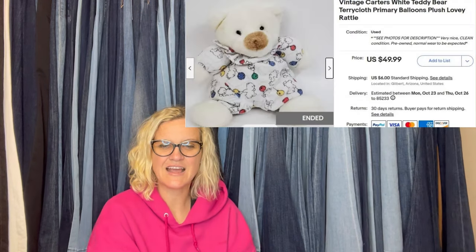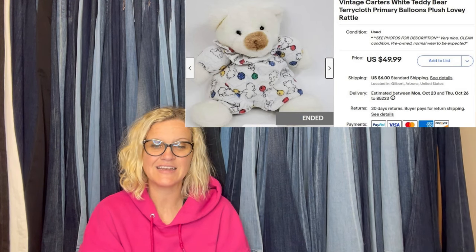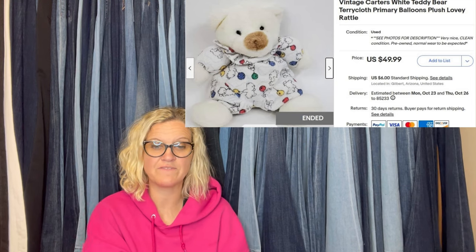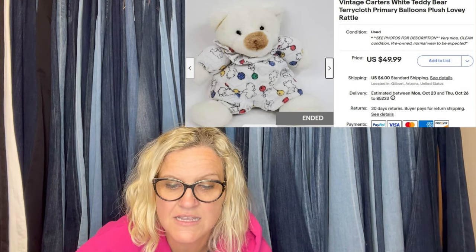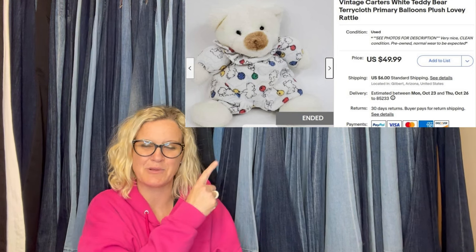I picked this vintage terry cloth bear plush rattle up for $1.49 at the Goodwill, listed for $49.99, and buyer used promotional code for a savings of $5. They were all in for $53.83, and net profit was $38. And this one comes from Lola's Trunk Treasures, and she is a Bolo Buddies member.